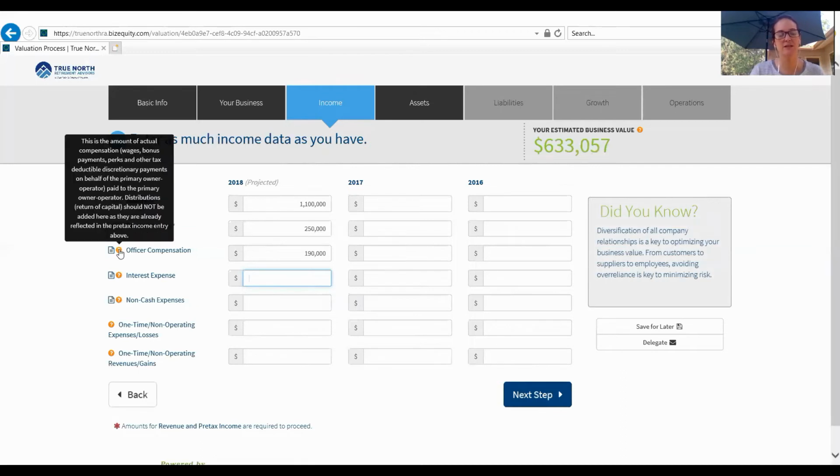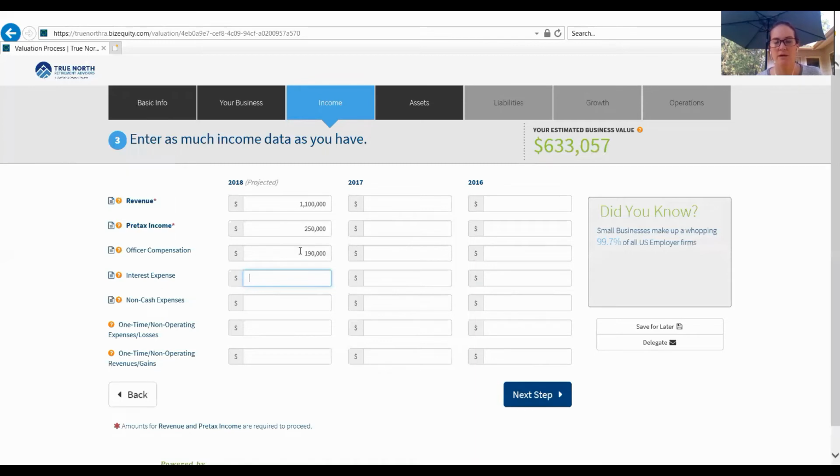Now be sure to pay attention to how the software is defining officer compensation. Be sure to maximize your screen so you can see all of my numbers and the text here clearly. At the bottom of this explanation, it says distribution should not be added here as they are already reflected in pre-tax income above. So just be sure that as you're entering this information you're paying close attention so you're not double counting, because obviously if you were double counting this, it's going to impact the valuation. It could be in a significant way.